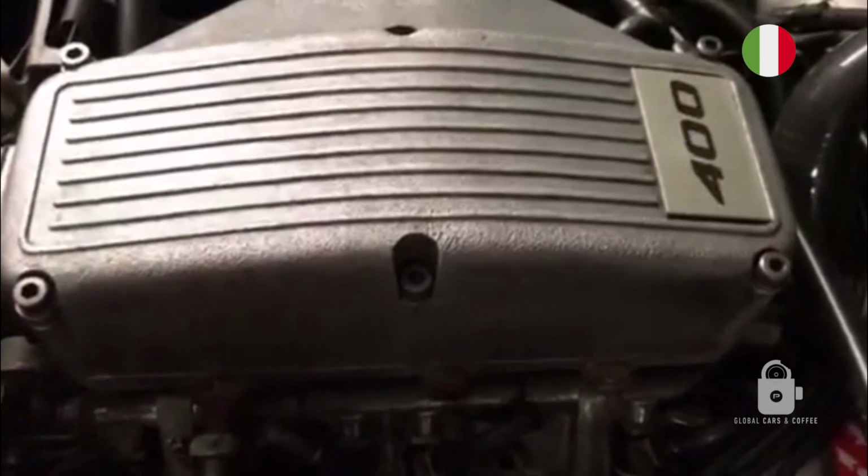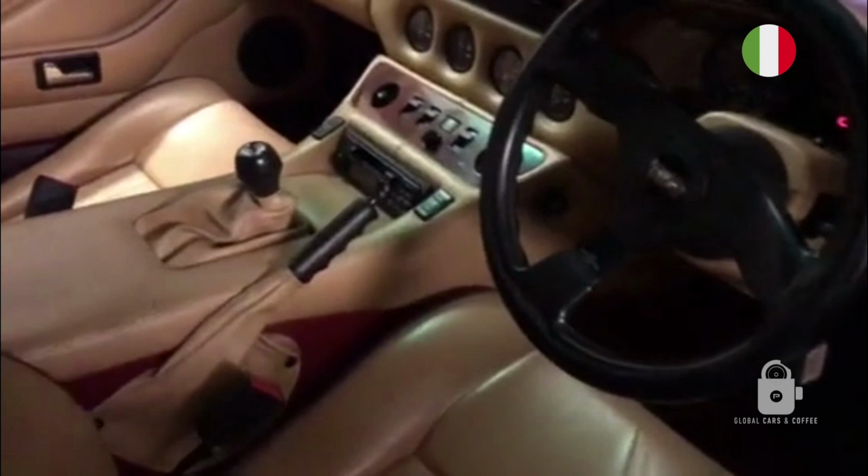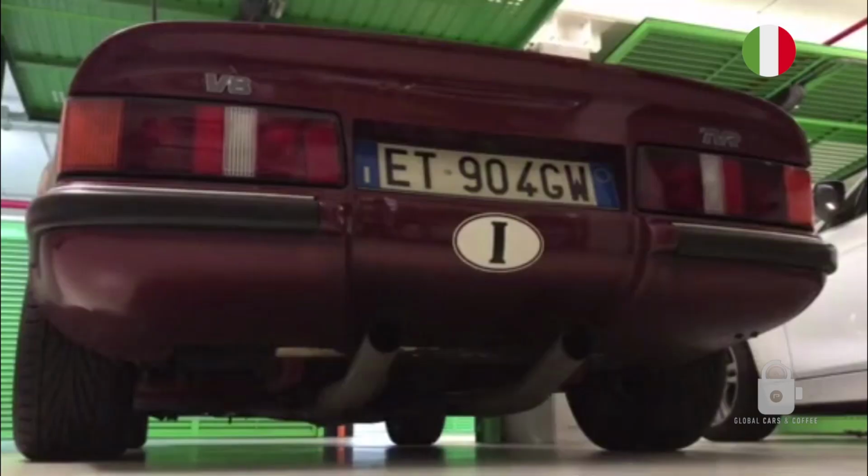The engine is the famous Rover 4 liter, 240 horsepower and 270 foot-pounds. Driving is quite demanding, but also very fun, and its V8 has a lovely sound.